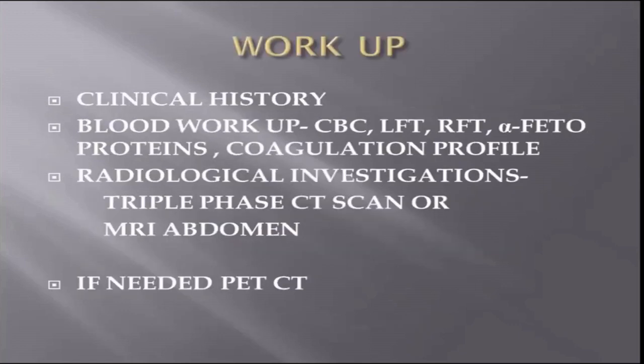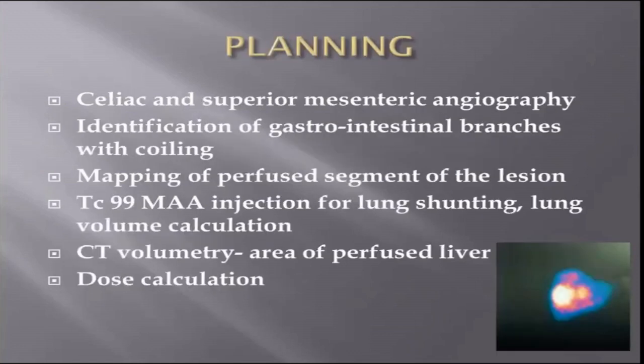It is sort of an expensive procedure. There is a workup associated with it. There are two stages: one is a planning stage and one is the injection phase. The planning stage is actually the most important one. You obviously need to get a good blood workup done.